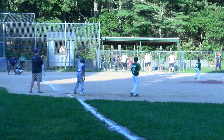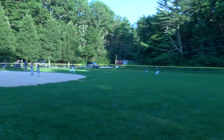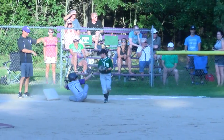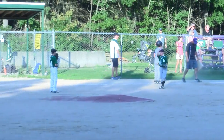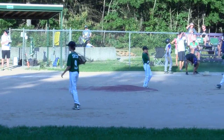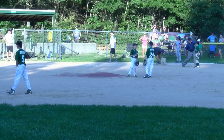Goff steps back on the mound. The 1-1 pitch. And a ball hit high and deep into left center field. Both players calling it, but neither make the play. The throw into third. And he is safe at third. Both players called it in left center field, but neither make the play. The bases now loaded for the Norton Lancers with the top of the lineup.